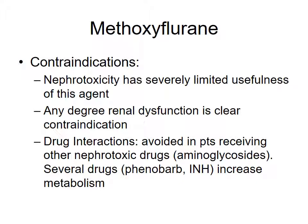And you want to avoid it in patients receiving nephrotoxic drugs, though you're never going to see it. So the MAC is 0.16. What's the MAC of sevo? 2%. What's the MAC of iso? 1.2. What's the MAC of desflurane? 6%, right? So you don't have to give much, that's 0.16%. Blood gas solubility is 12 though, that's pretty high, so it's very soluble. Vapor pressure 22.5, and 50% of the drug is metabolized.